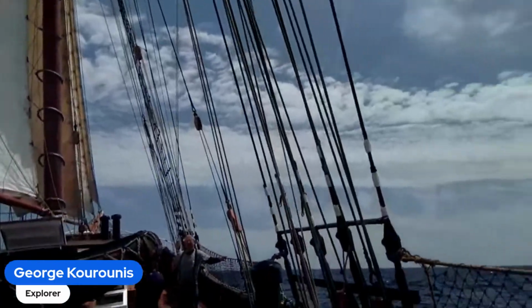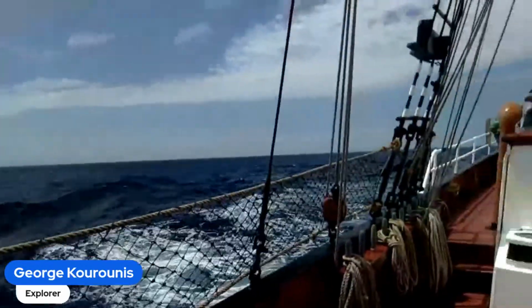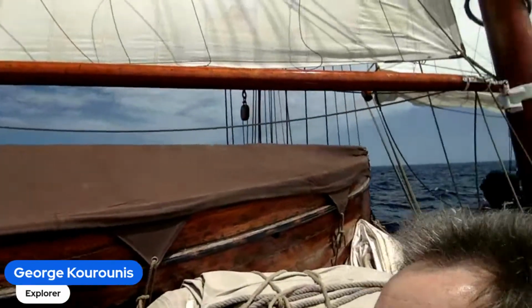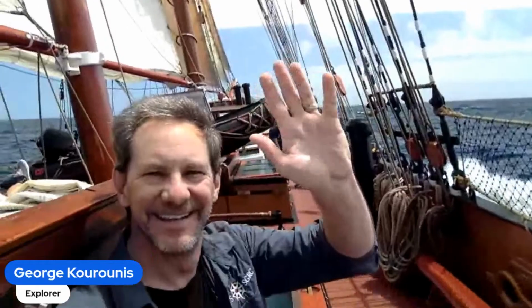Beautiful. We have some sails up. Oh, you've got the nets up. Very cool. Can you see that okay? Yeah, beautiful. Awesome. Oh, jealous. I can't wait to catch up to the ship in a little bit.